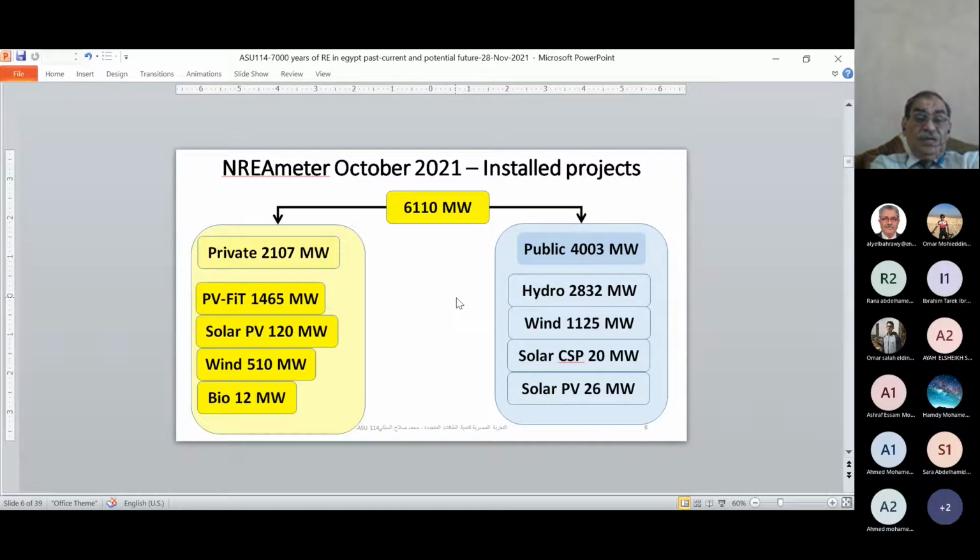Actually, all the electricity produced from these projects is sold to the electricity grid, to the high voltage grid, except for the solar PV 120 megawatts, which are operated under what we refer to as a net metering scheme. In that scheme, the generated electricity is first used locally at the area of production, and then the remaining part of it is sold to the network.